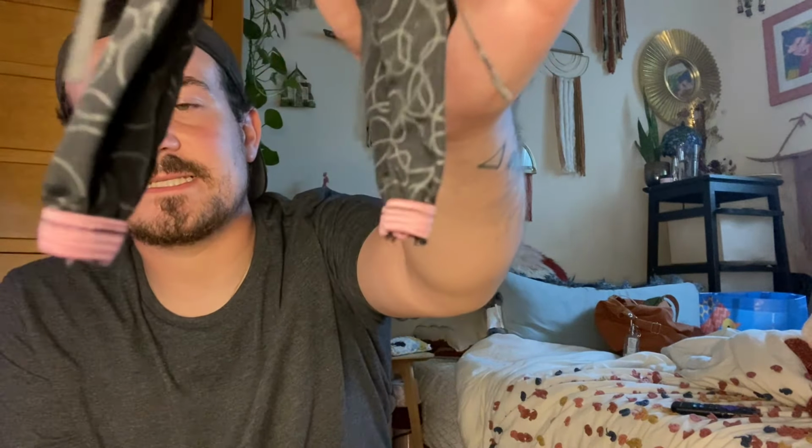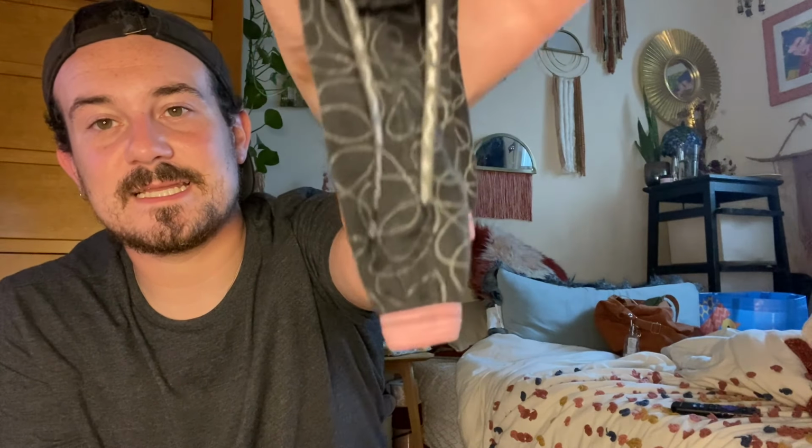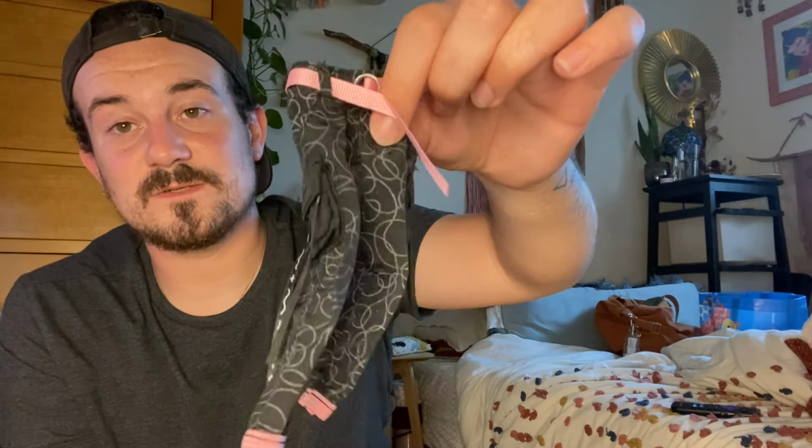But yeah, going back down to the pants, the pants have a nice pink elastic at the bottom as well. These are really cool kind of cargo pants. I really like these. I would actually wear these if I had them. Yeah, pretty cool.